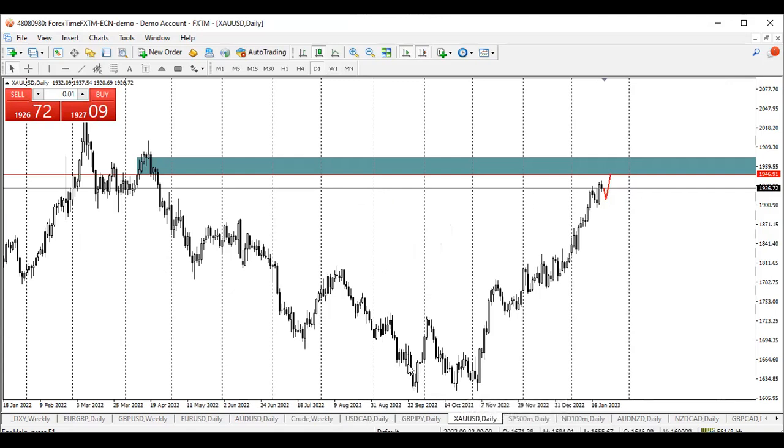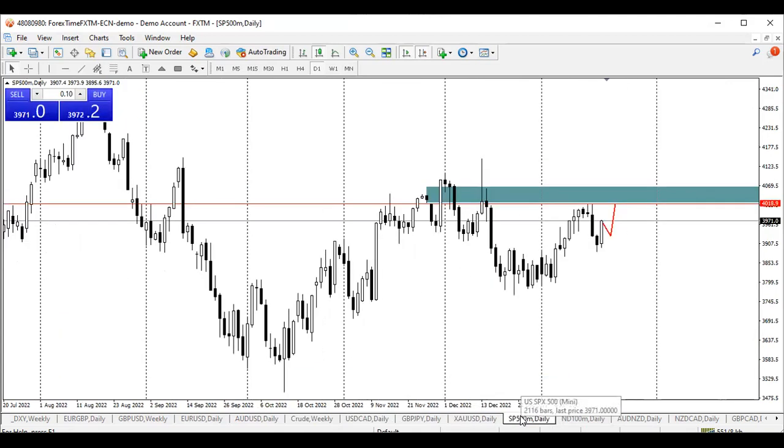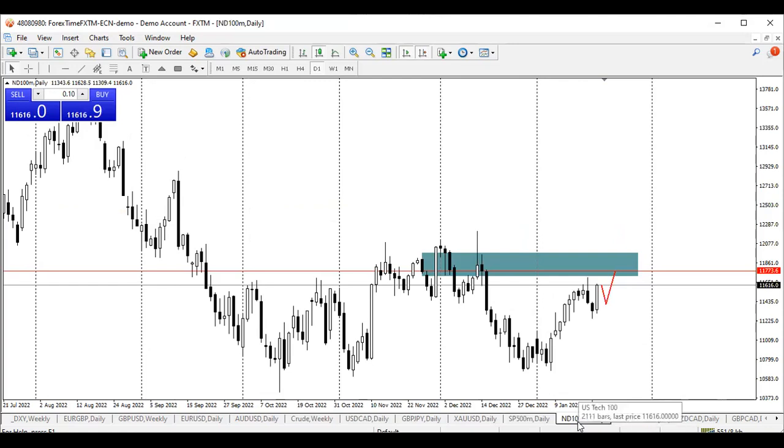Okay, so let's look out for S&P 500. On S&P 500, we are expecting a bullish move, so when you are trading, you should be looking out for a bullish move. The S&P 500 and the ND 100 are correlated, so they will make the same move. S&P 500 is going to rise this week, to this point, and that is it. Let's look out for ND 100. The same thing, correlated in the same direction.